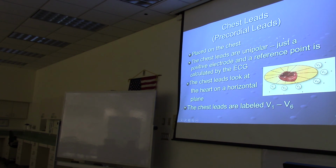Okay, on the chest, you have your chest leads or precordial leads. They are also unipolar. It's just a positive electrode, and a reference point is calculated by the EKG machine.